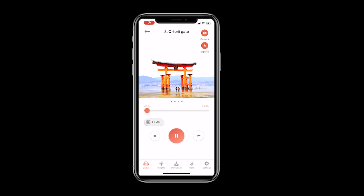The O-Torii gate is the symbol of Miyajima. All shrines have torii gates, which mark entry from the human world outside to the sacred space inside. Torii means where the birds reside, and this unusual word for a gate originates from a Shinto myth.